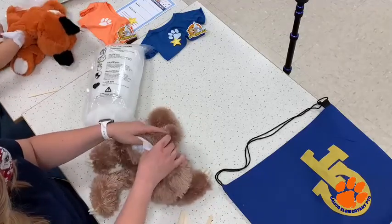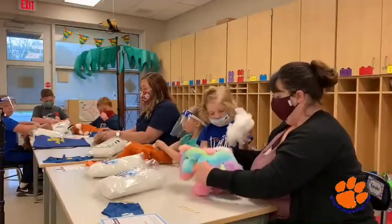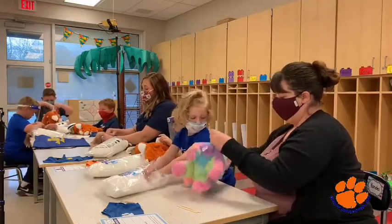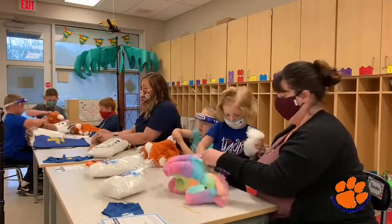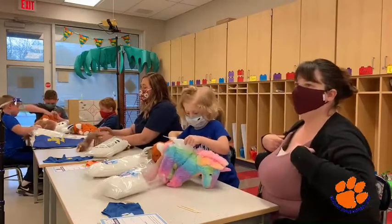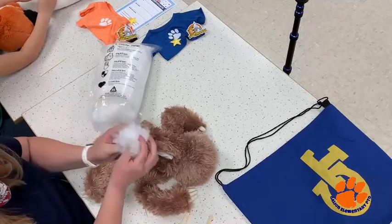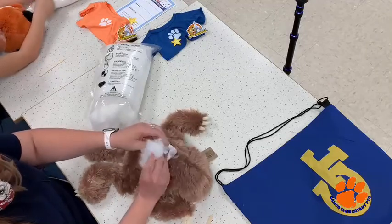There we go. And hopefully most of us have an adult sitting with us that can help us, the ones that are at home. Hopefully you have a grown-up that's with you. Or maybe you have an older sibling that can help a little bit too. Because getting started and sometimes doing the arms and the legs, those get a little tricky. Okay, so once you get that stuffing in there, once you get it good to go, grab a little bit more.